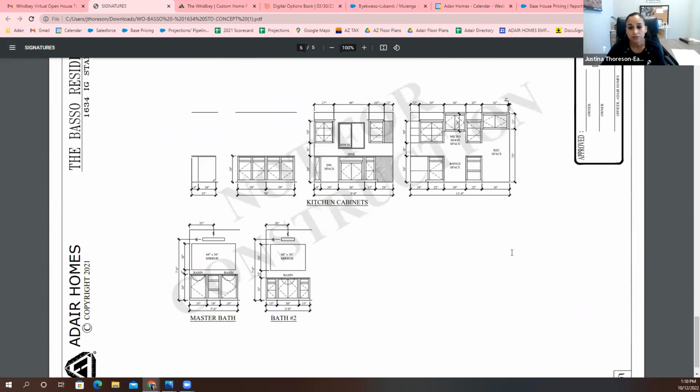So those are your elevation pages. And then you're also going to see a cabinetry page in your concept. So this just shows you the layout of the cabinetry in the home.